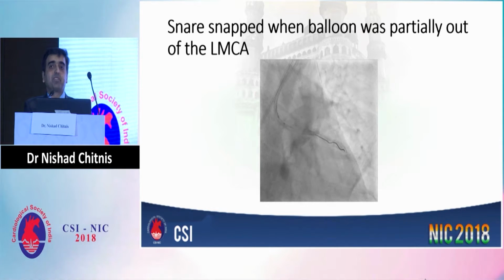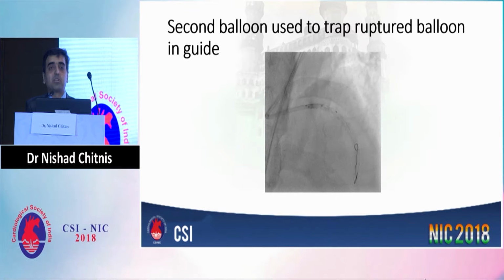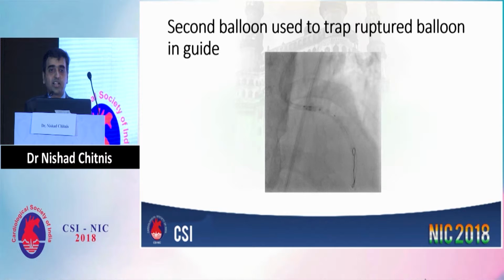But this time, most likely because all the pieces of the shaft had been cut out, we were able to use the balloon entrapment technique successfully. We could take the balloon all the way up to the distal end of the guide, trap it on the stent balloon itself, and then of course the rest was easy.